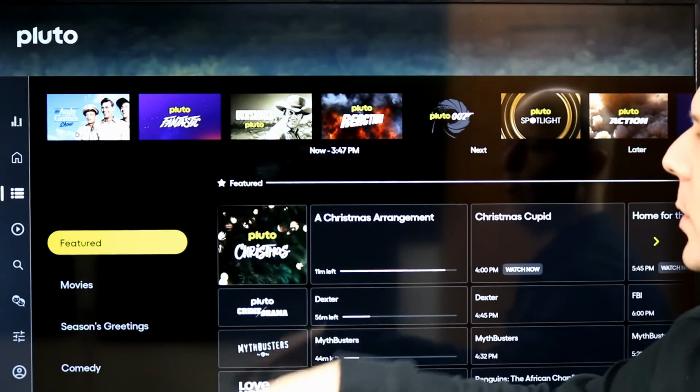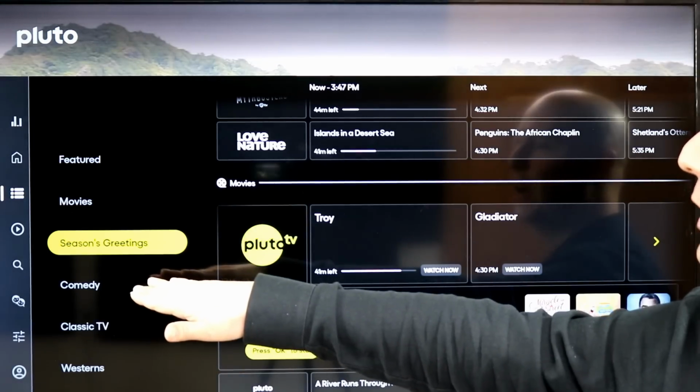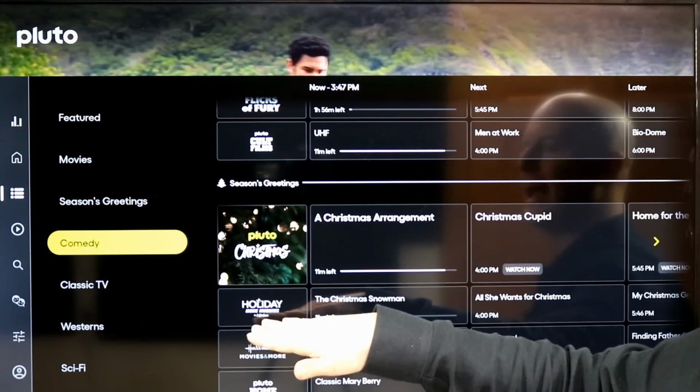Now it's broken into categories. Of course, they have the featured content, 24/7 movie channels, holiday related content right now. A bunch of ones, including Hallmark, holiday movies by Lifetime, comedy.